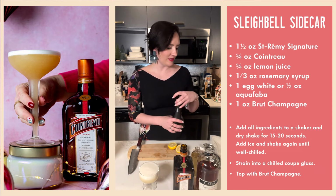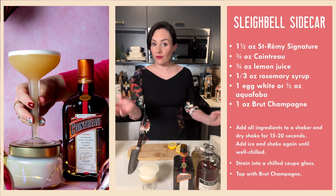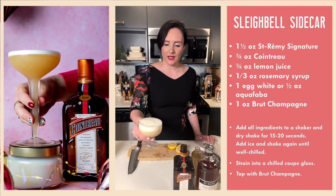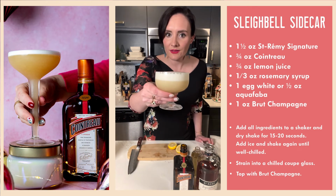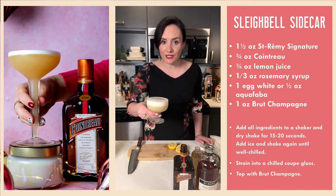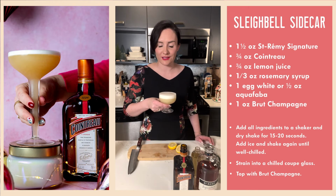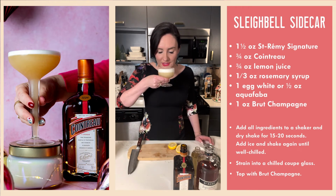Doesn't that just look like a perfect little confection? I think it does. And look at that lovely head of foam we have on there. Isn't that gorgeous? Not just me, the cocktail, both. Again, ensemble cast. Cheers, let's see how we did. Sleighbell Sidecar.